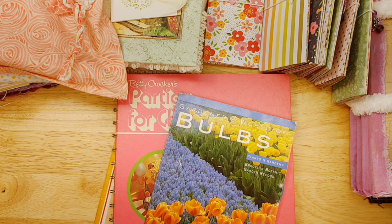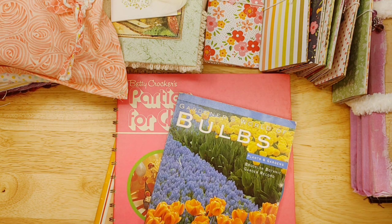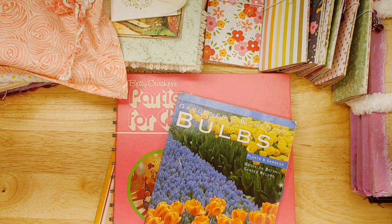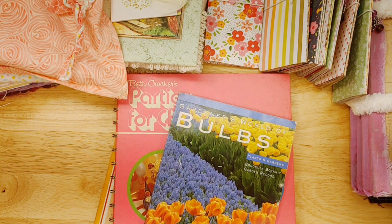So today, quick overview, we have journals. We have June challenge journals. Every month the marketplace has a challenge where you craft with specific digitals and you get extra commission.